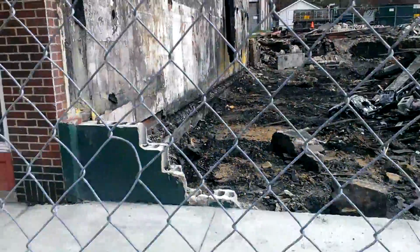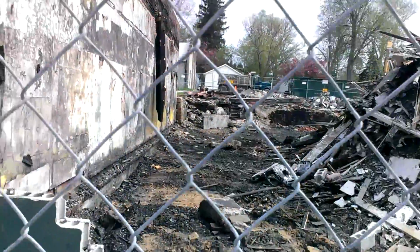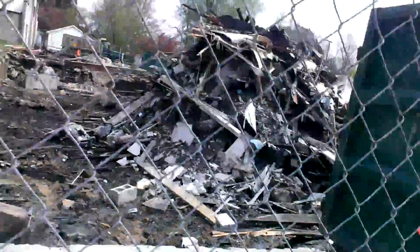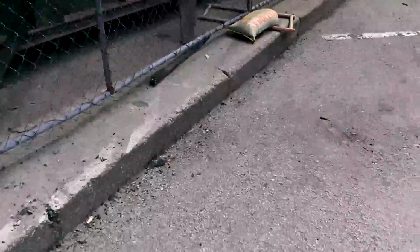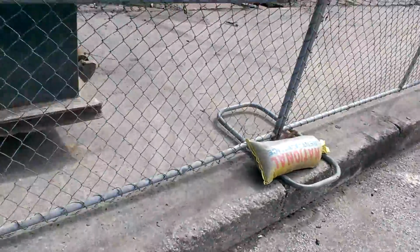This is a big change right here. I'm not quite sure what this used to be anymore. I think this was like a barber shop or something in this area. I'm not quite exactly sure, but they've gotten that area cleaned up. There's a big pile of rubble there they're going to have to get rid of. But they got dumpsters all over the place right now. But right here, see all the debris and stuff still on the road, or in the parking areas anyway. So, still kind of a mess up here, but it's starting to look a little bit better.